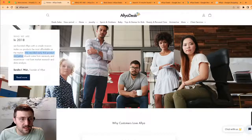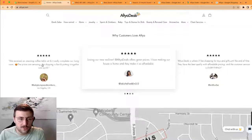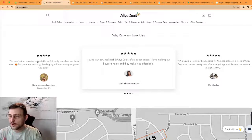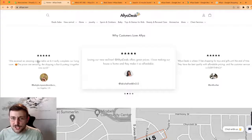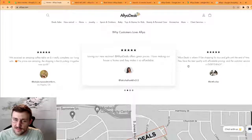We decided early that product innovation should come from necessity and experience, not from market research and data analysis. Okay, not so sure what this means, to be honest. Customers' feedbacks, that's really cool. So here we see coffee table, so that's nice. Here, that's the first time we can actually have a product being mentioned anywhere on the website. So people bought from you a coffee table set, so that's okay. And some toys and gifts, okay.